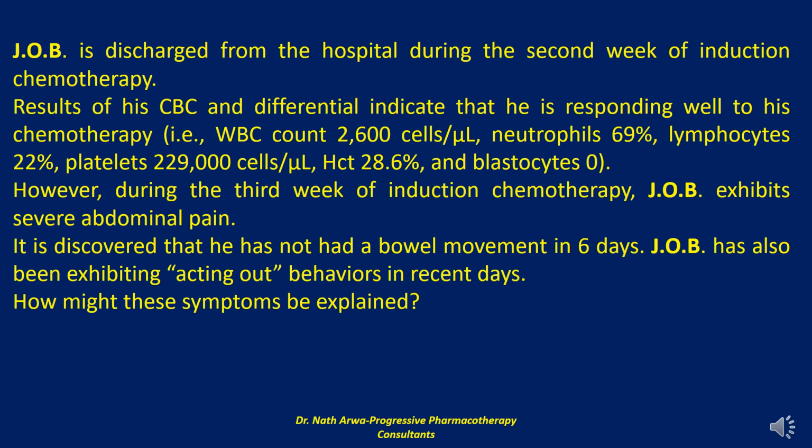Prophylactic use of a stool softener, such as docusate, or laxative, such as polyethylene glycol, may lessen the severity of JOB's constipation and facilitate regular stooling. This regimen should have been instituted soon after the first dose of vincristine.